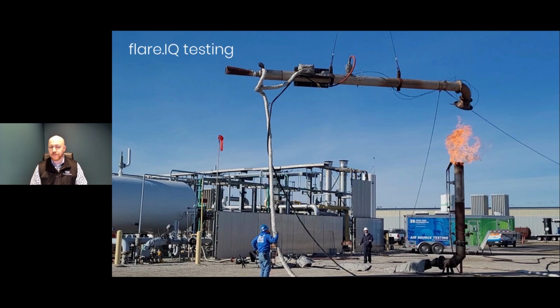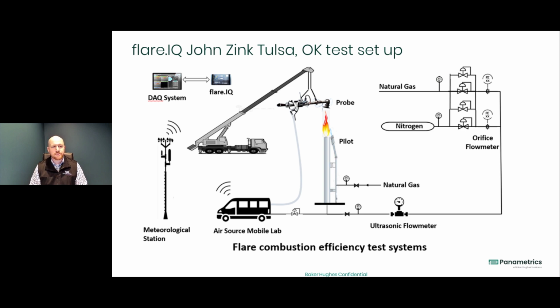You can also see the mobile lab there in the back, just behind the flare, where this analysis is being completed. So let's take a look at a wider diagram of this setup and discuss each portion in a little bit more depth. As we can see here, we have the crane suspending the probe over the flare plume, along with the capture hose leading to the mobile lab. On the right-hand side, you can see the setup that we used to modify the net heating value of the vent gas by changing the flow amounts of the natural gas and nitrogen inlets. We also used polypropylene to add a higher BTU gas in some cases, just to be able to induce some smoking events as well.